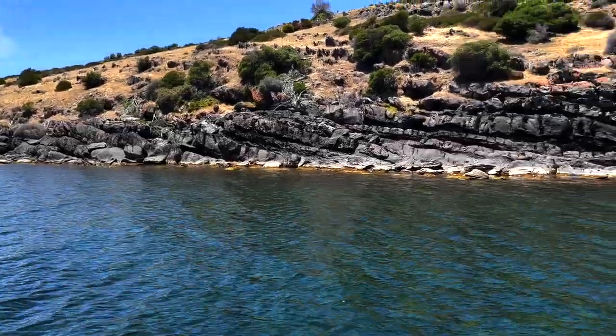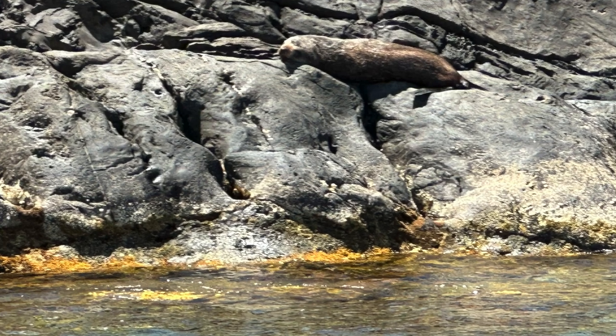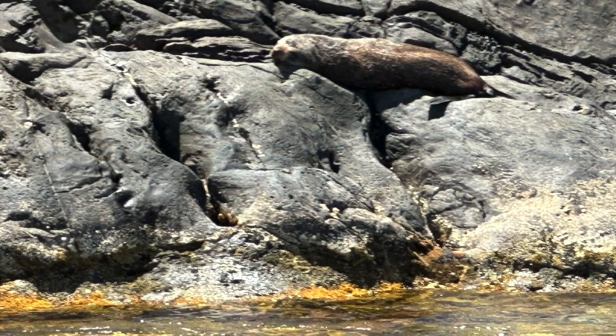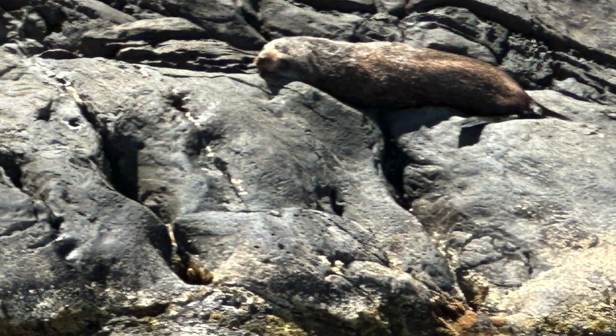Fur seals at Kangaroo Island. Fur seals swim great distances to go and feed, and when they come back, they're often resting on the rocks. But if you can lure them into the water, they're happy to swim with you for a little while.